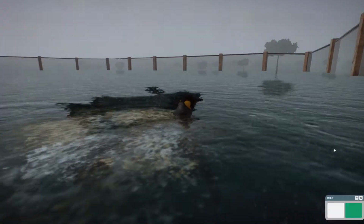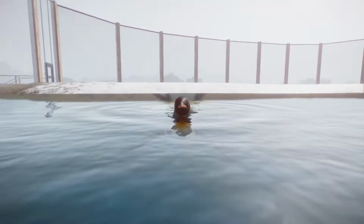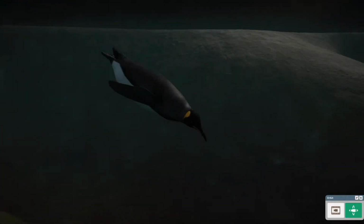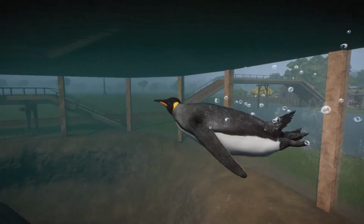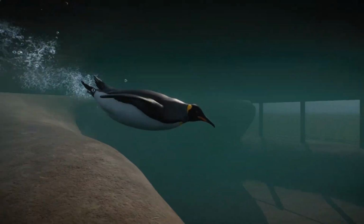That I can show her off without the rain. I got like 16 of them. They should arrive at some point. Let's go down. See? And this is what you want to have a very, very deep area for, because then the penguins can dive around.